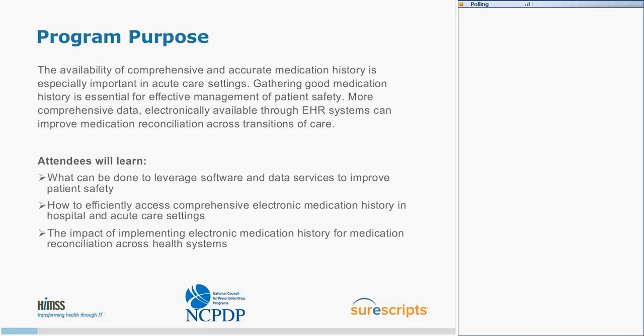Today's program will explore what can be done to leverage software and data services to improve patient safety. Our speakers will explore how to efficiently access comprehensive electronic medication history in hospital and acute care settings. Lastly, the impact of implementing electronic medication history for medication reconciliation across health systems will be discussed.